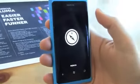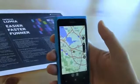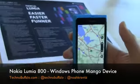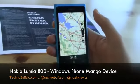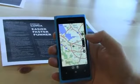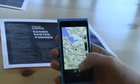And I'm here with John Lockney, who is a senior product manager for Nokia in the Sunnyvale office, and he's going to walk us through Nokia Drive and Nokia Maps. Many people are familiar with Nokia Maps on our other devices, so we bring a lot of that to our device here, the Lumia 800, which is running the Mango release of Windows Phone.